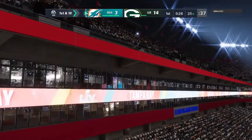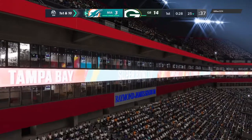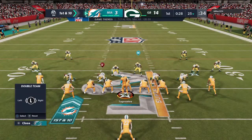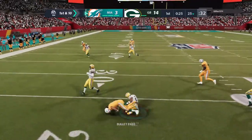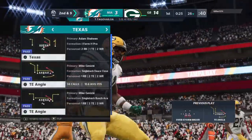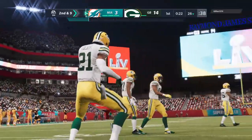The Dolphins take over 1st and 10 at their own 25-yard line. The Dolphins at the line ready for their next drive. They trail early on in this Super Bowl as they come up 1st and 10. A throw left side to start the drive is complete. And not much to speak of. Call it a 1-yard gain up to the 26. Not much there, only a yard.